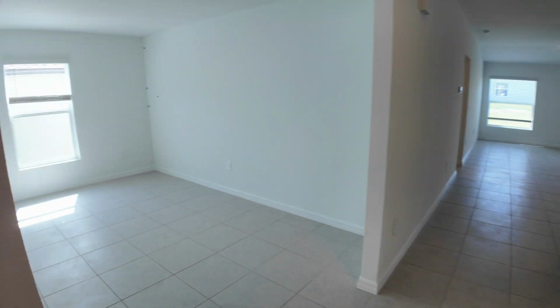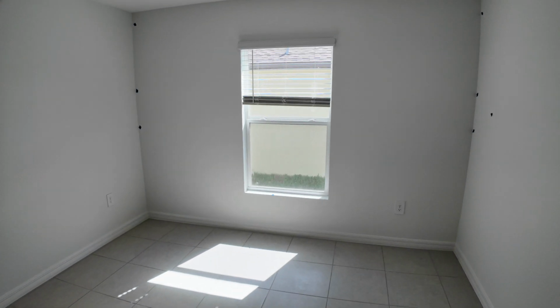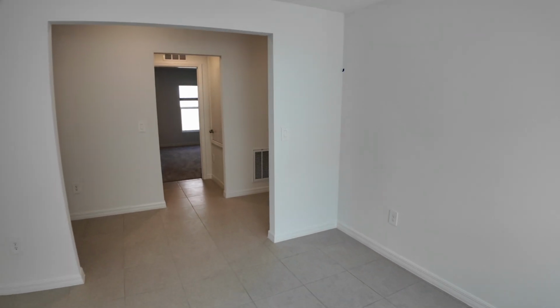So here's the flex space on this one. So it's a 4-bedroom, 3-bath with this flex space, perfect for an office or formal dining room if you wanted to, another living room, however you want to set it up. But this is kind of flex space. Could be a gym, whatever you want to do here.